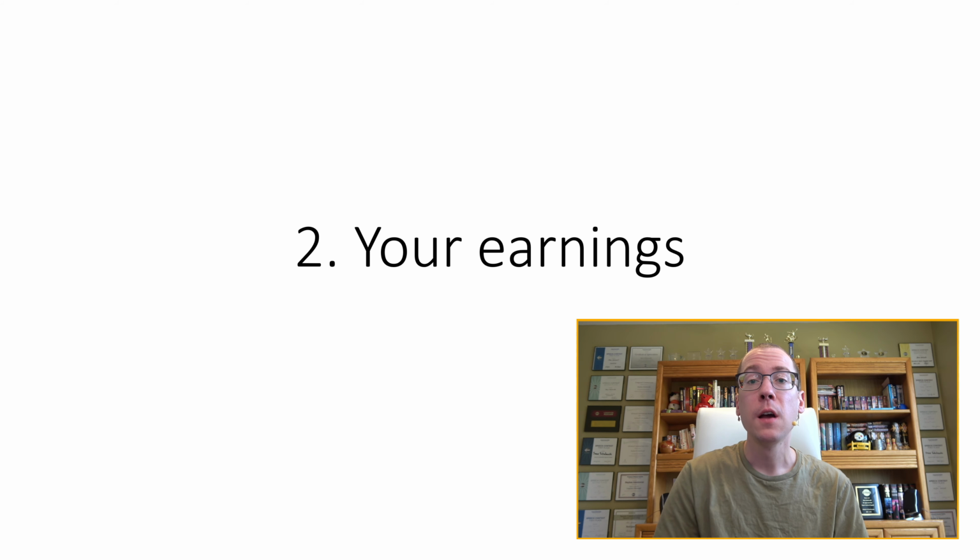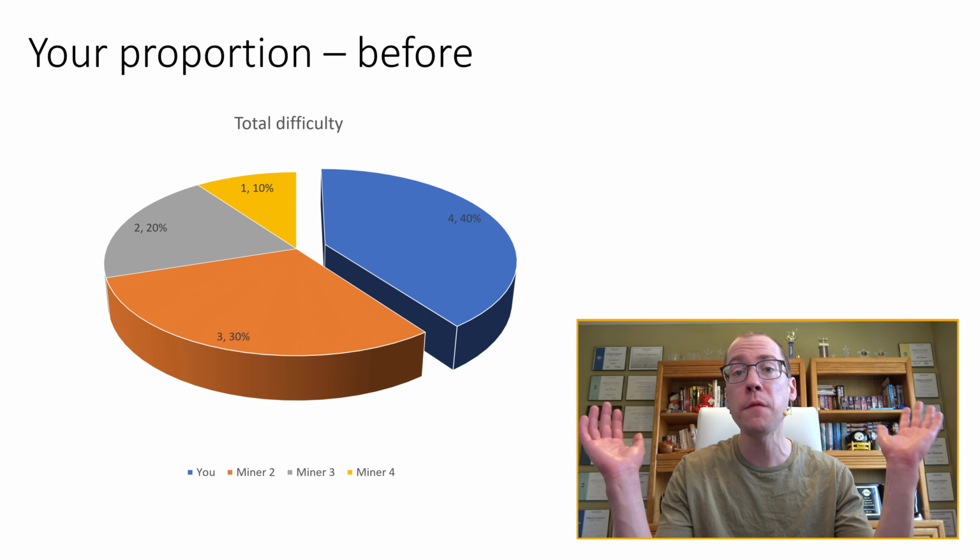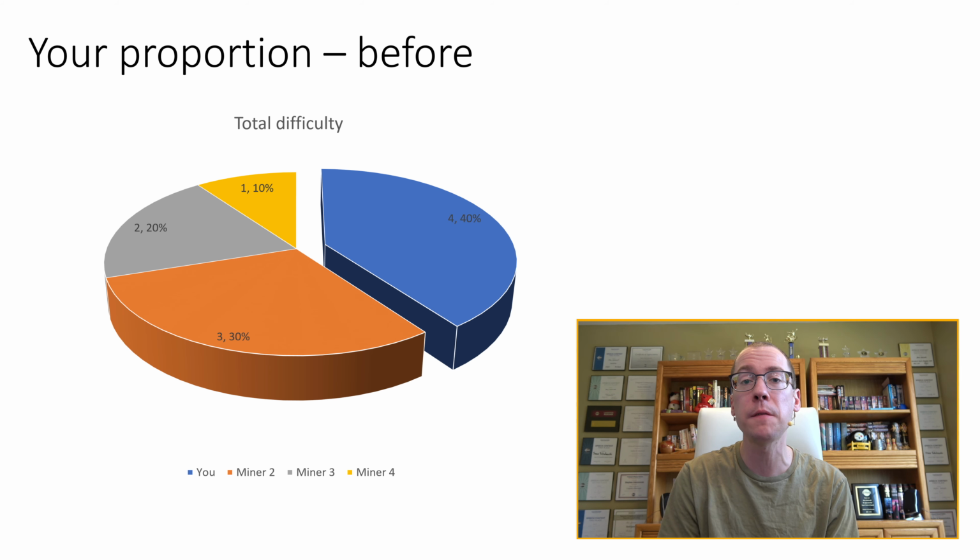So second, let's talk about how your earnings are calculated in a PPLNS pool like Prohashing. Let's assume that we have a state where a PPLNS round, or time since miners have started but a block hasn't yet been found, has begun. Let's say that there's a total difficulty of all of the shares that have been submitted for this round of 10. And there's 4 miners who are mining this round.